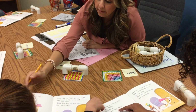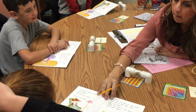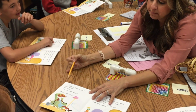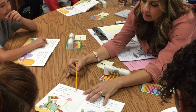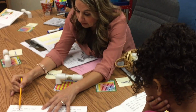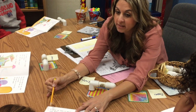Okay, let's look over here. Show me on this page, page 2. What did she want to do? Read this to me. I want to take it. Who said that? Father. Okay, so father wanted to take a nap. What did Roxy want to do?